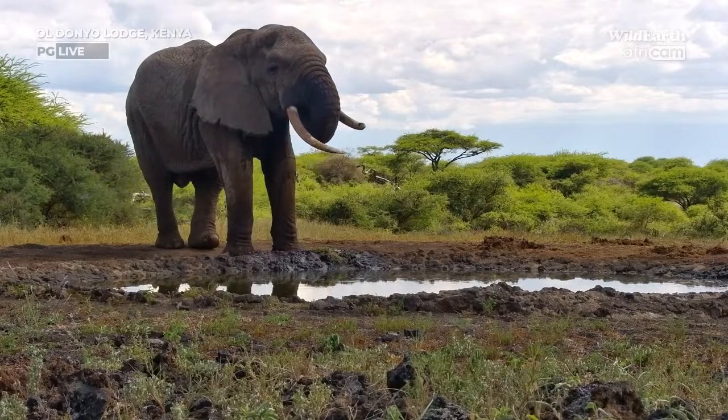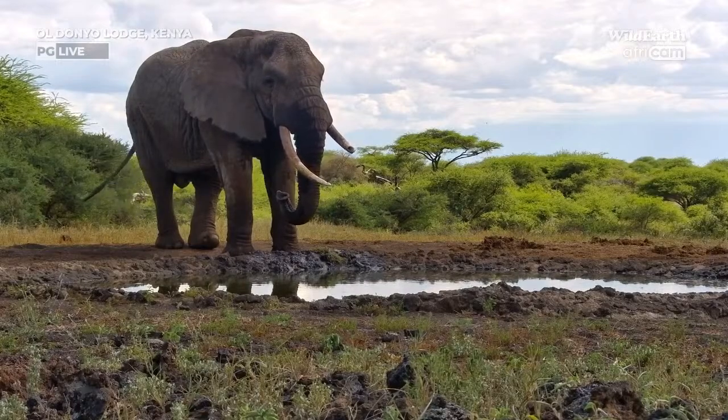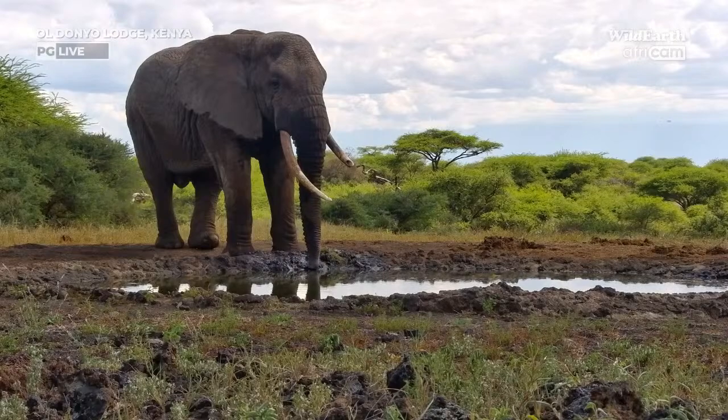We can actually see quite clearly now those toenails on the elephant. No claws, it's actually nails, and sitting up nicely for us there.